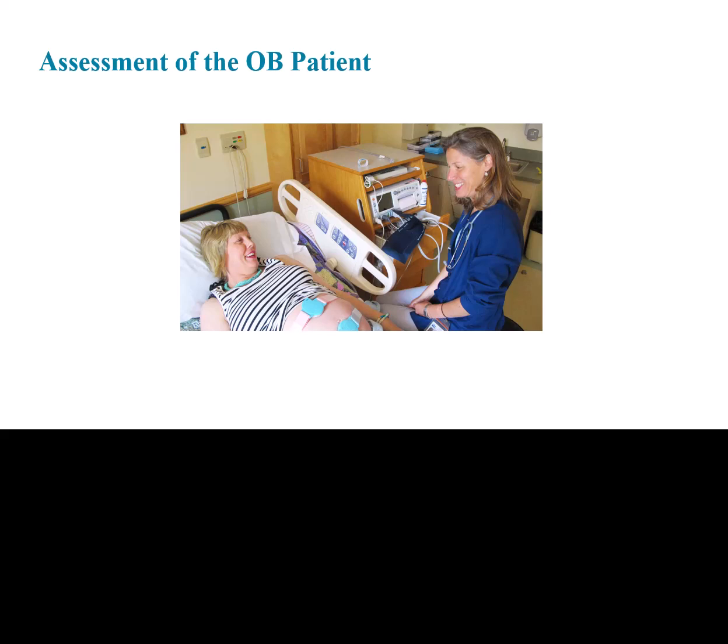We have to keep in mind that our assessment findings are going to be skewed a bit because of the developing fetus, which means what for our patient when we're going to get vital signs? What will we expect to find on mom as far as her heart rate? It's going to be higher. Respiratory rate. Blood pressure. Lower. Blood pressure is usually going to be lower.